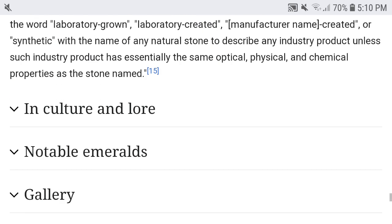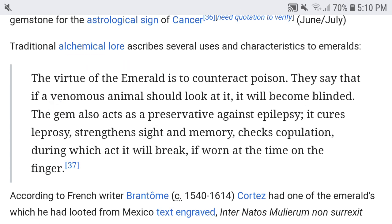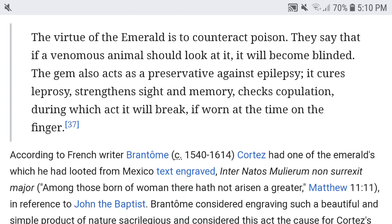But okay, in culture and lore, oh here we go. Emerald is regarded as the traditional birthstone for May, as well as the traditional gemstone for the astrological sign of Cancer. Traditional alchemical lore ascribes several uses and characteristics to emerald. The virtue of emerald is to counteract poison. Interesting. They say that if a venomous animal should look at it, it will become blinded. The gem also acts as a preservative against epilepsy. It cures leprosy, strengthens sight and memory, and checks copulation, during which act it will break if worn on the finger. Oh, interesting.